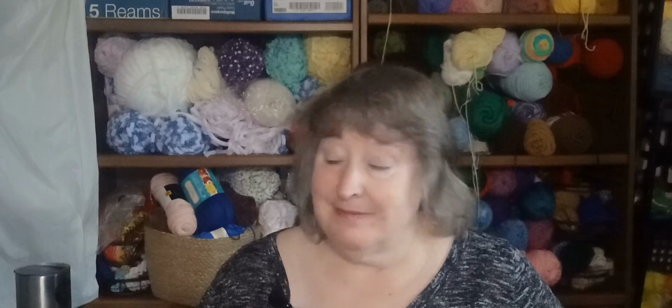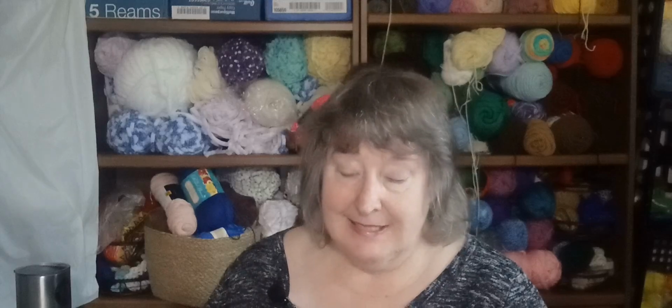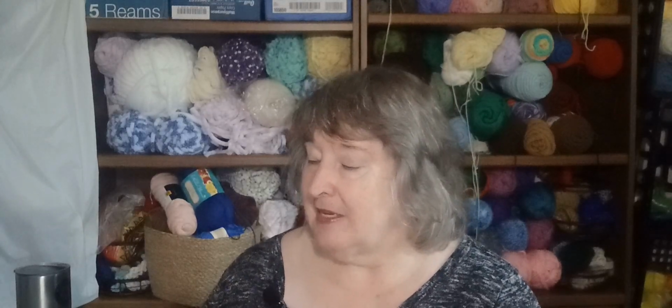I need to do canning. The garden is producing tomatoes, cucumbers, green beans like crazy. So I will be doing some canning today. I need to do laundry. Yeah, with this cooler weather, the laundry baskets seem to fill up faster because long sleeves take up more room in the basket.